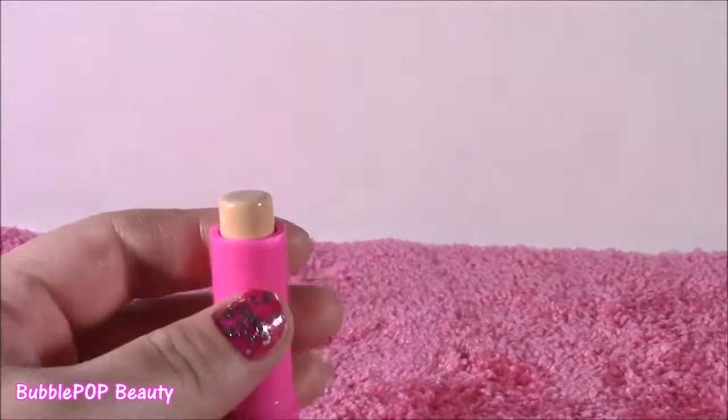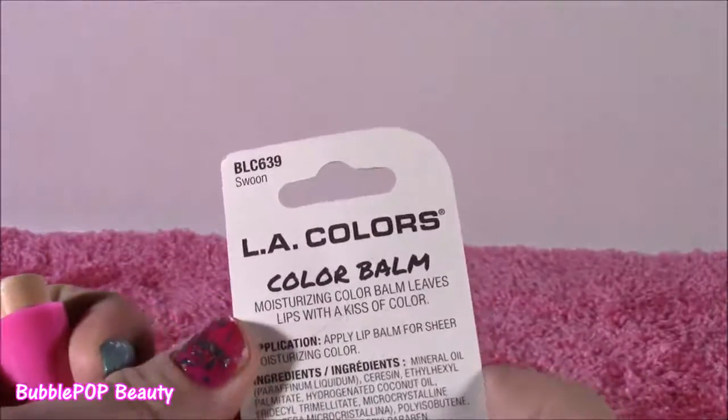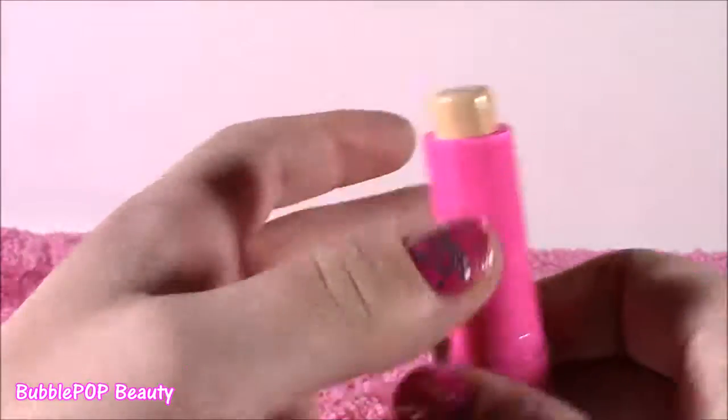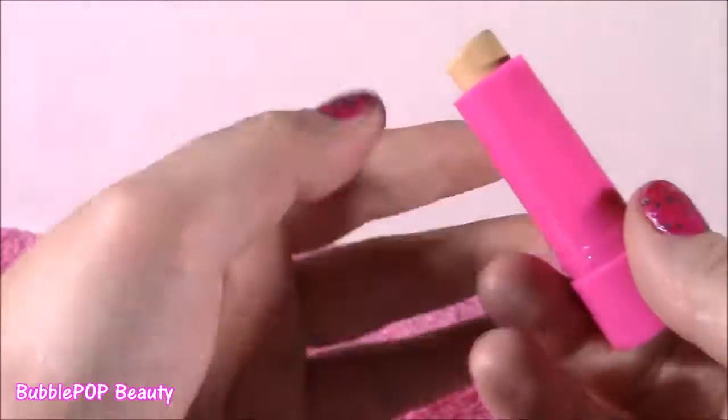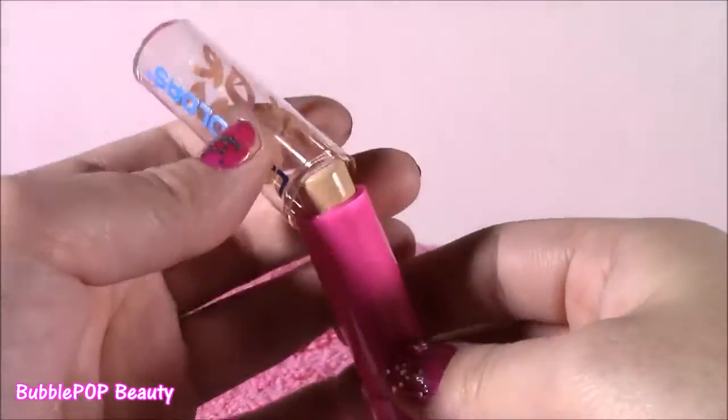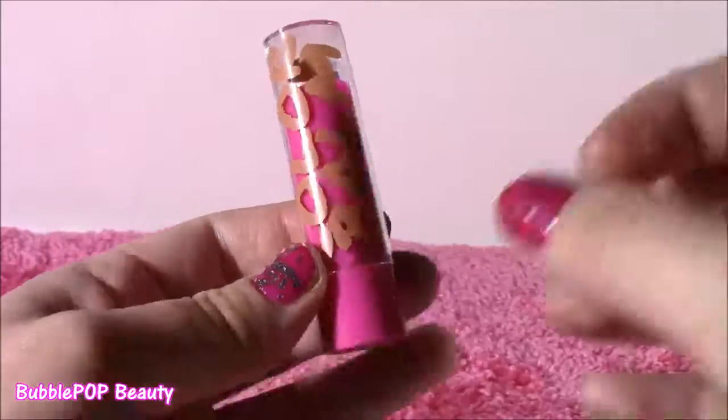I don't know. I keep looking at this and it says moisturizing lip color. But this does not look like lip color. It looks like face makeup. So if I was ever gonna use this, I think I would use it under my eyes as a concealer. That's a weird one.